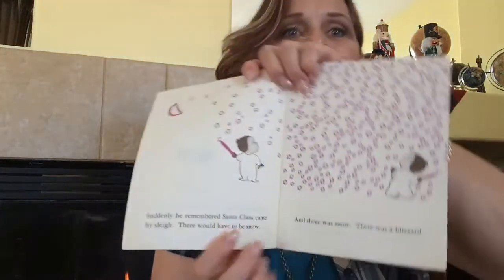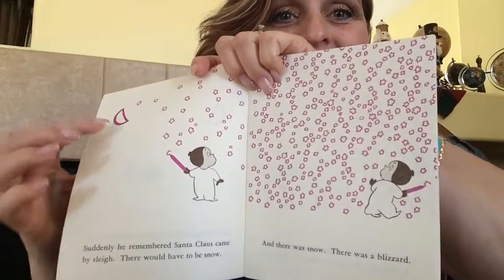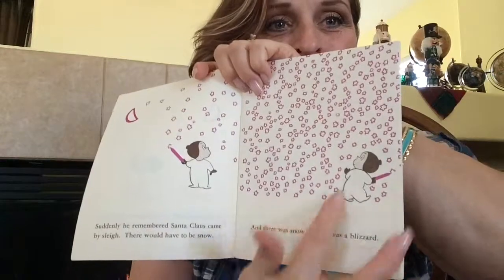Suddenly he remembered Santa Claus came by sleigh. There would have to be snow, and there was snow. There was a blizzard. He started drawing a little bit of snow and then he went crazy. It's a blizzard. Harold's so silly. Harold shivered. It's a fine night to be out, he thought, for a snowman. The snowman was worse than he imagined. Even a snowman didn't look cheerful in it.